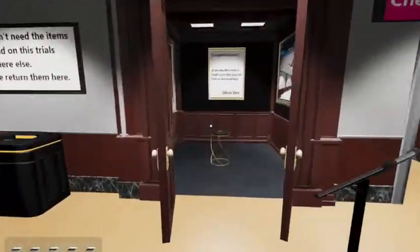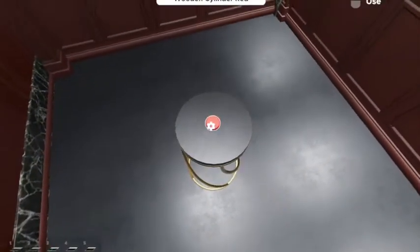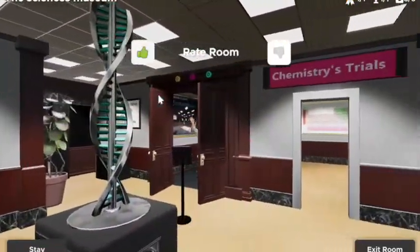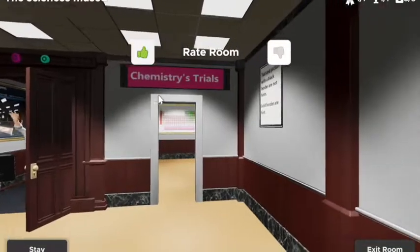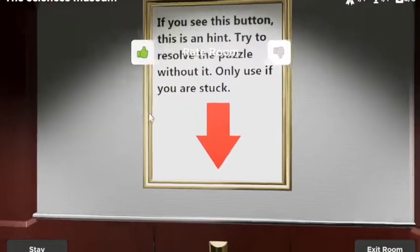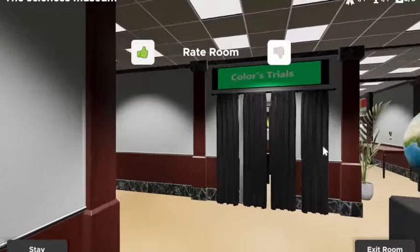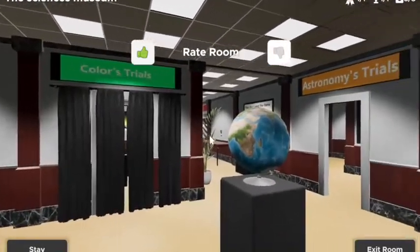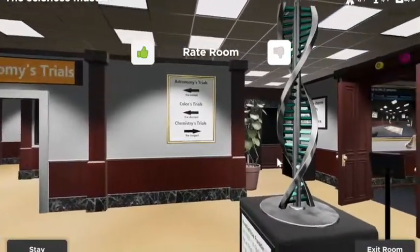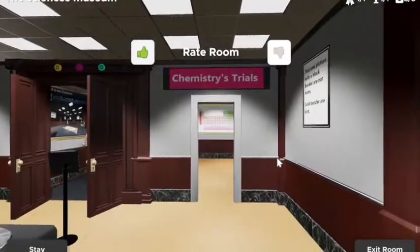Oh, okay. Indeed. Okay. I like that it's longer. Definitely do. Some puzzles were extremely hard, like that chemistry one with the math thing, and then the thing with the triangles. That got confusing. The color one was hard as well. The color one and these other ones are kind of hard. So this one is an extremely hard map. Well, not extremely hard.